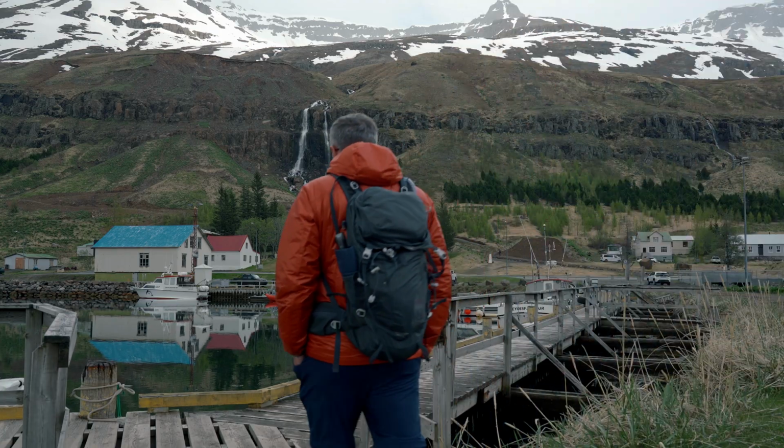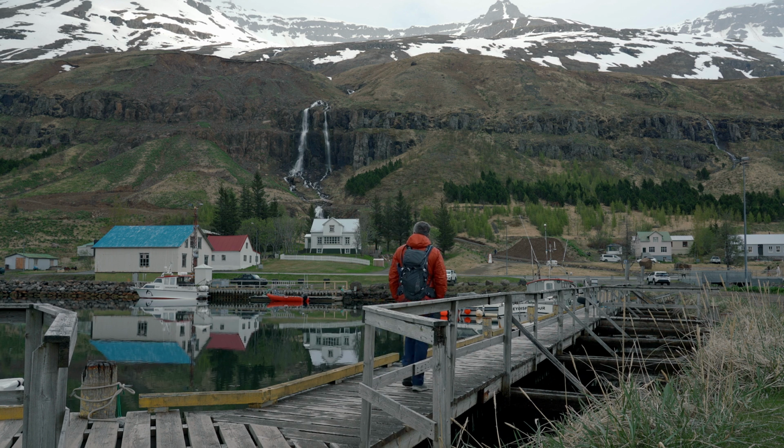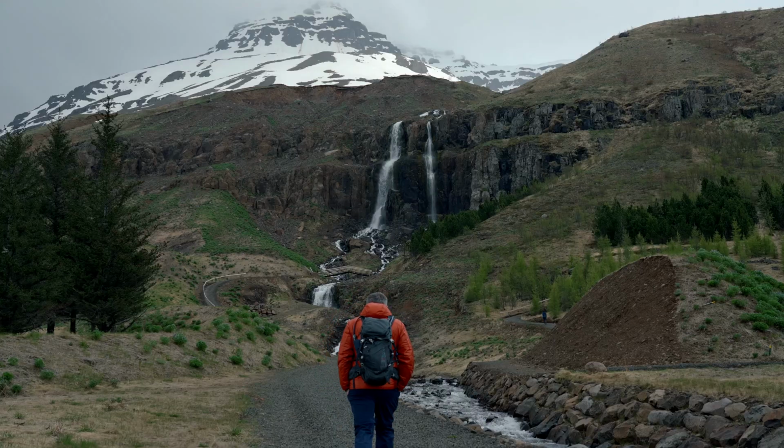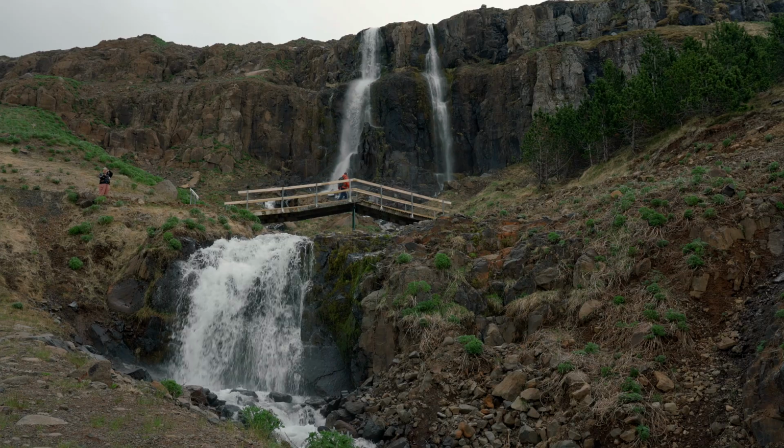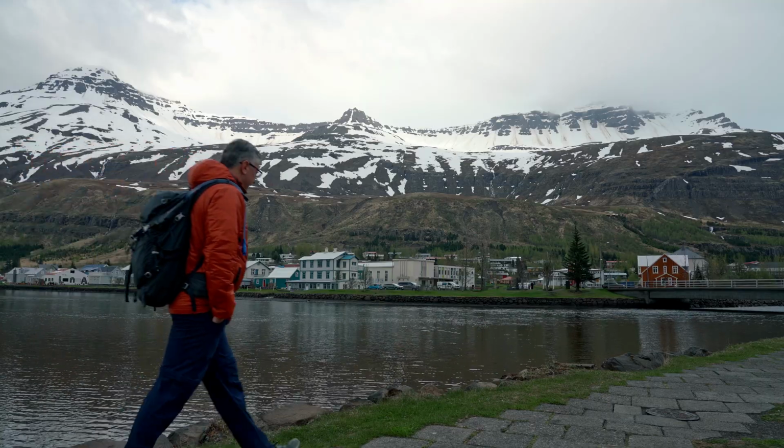I spent quite a bit of time walking around and exploring this beautiful location, which is very much matched by the beauty of its people. The locals were very friendly and happy to share information about wonderful hikes and hidden gems around the area.